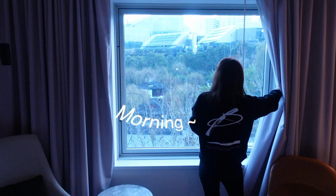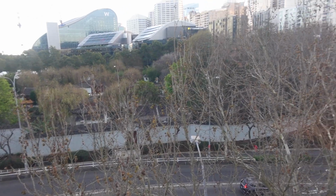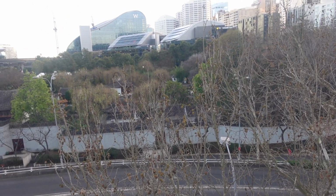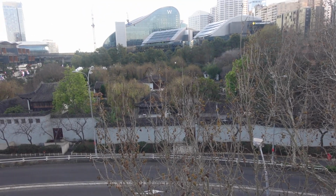Morning. Good morning, guys. This is our room view. That part is the Chinese garden. Our room number is 513.